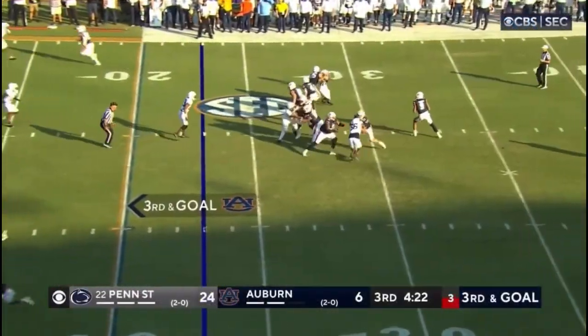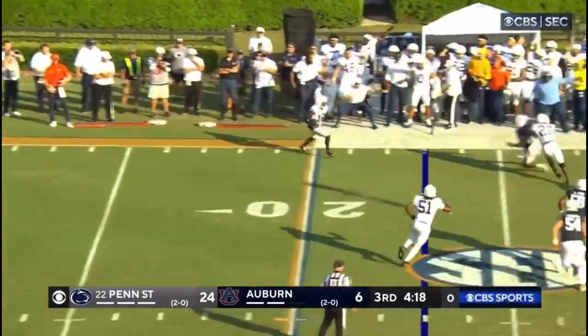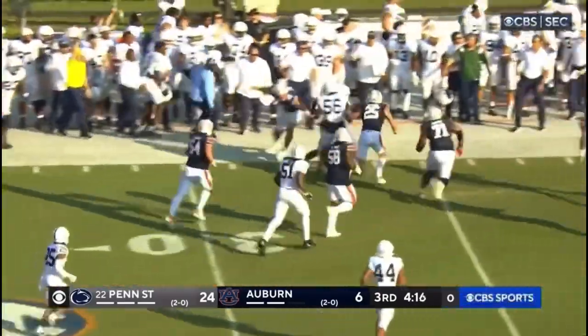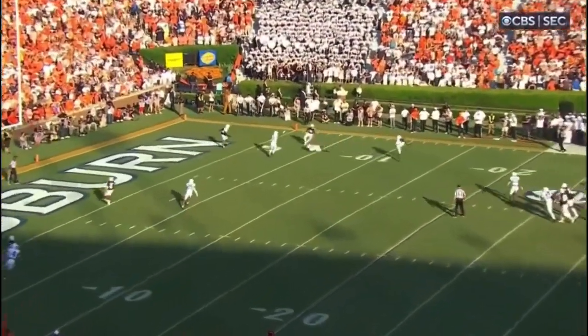I'm a big fan of Ji'Ayir Brown's game, the Trenton, New Jersey native. Guy who had 6 interceptions last year in 2021 for Penn State's defense, was one of the top playmakers in the country at safety. Instinctual player, very flowy, has long range. I think that he'll translate well to the next level. Plays with really good positioning.